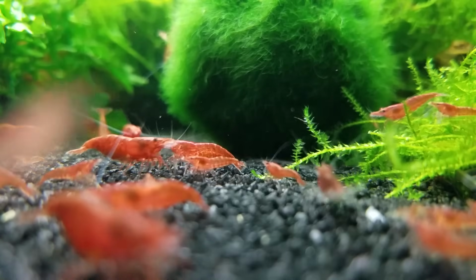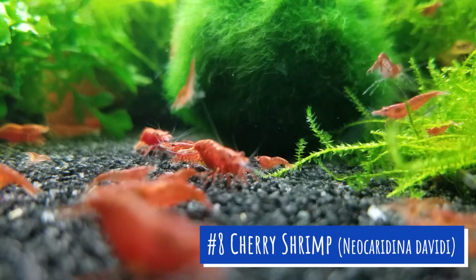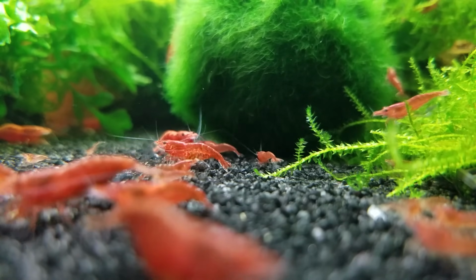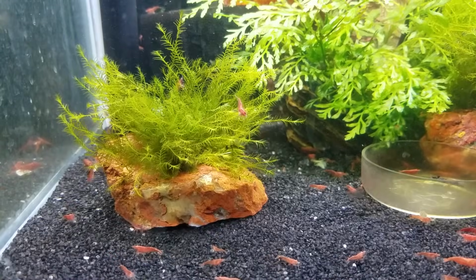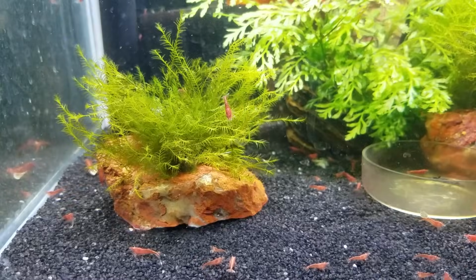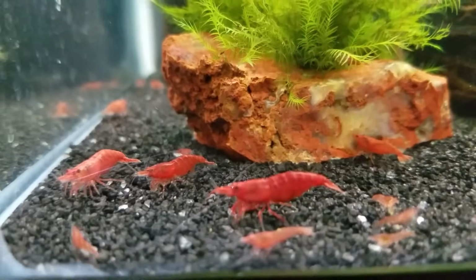Now let's talk about the little jewels of the nano aquarium world, cherry shrimp. I personally got mine from a local hobbyist, but I've definitely started seeing them at stores like Petco and PetSmart, so let's talk about them. Basically, they are very, very beautiful, and come in all sorts of Skittle-like colors. However, they are small and therefore easily eaten, especially the babies.